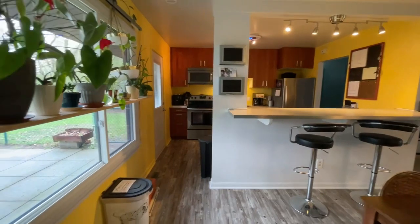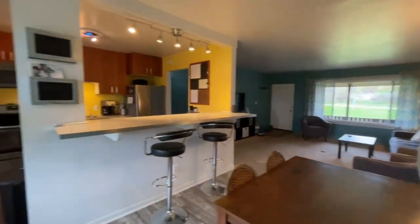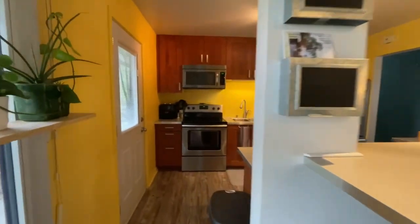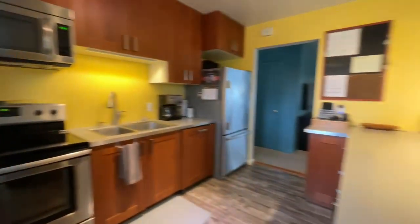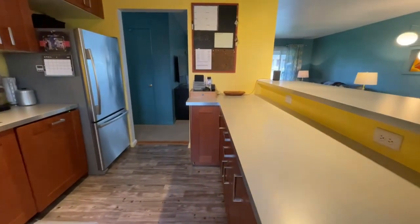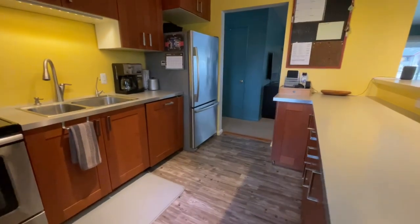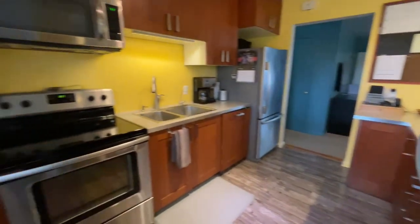It's great. There's, again, I just want to point out that there are big windows front and back. This back door comes off the kitchen. These countertops are pretty. I don't know what they're made of. It's a man-made material for sure, but it almost looks metallic. It's not, and they're in perfect condition.